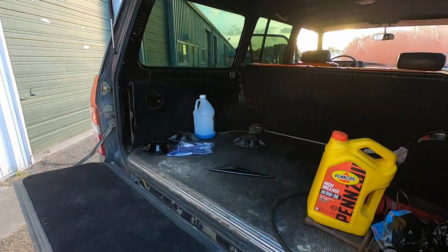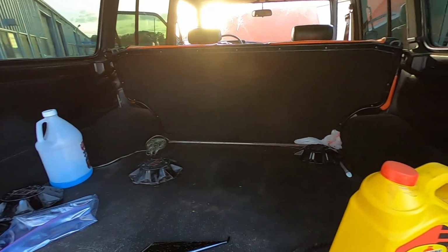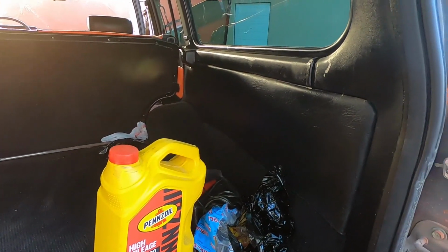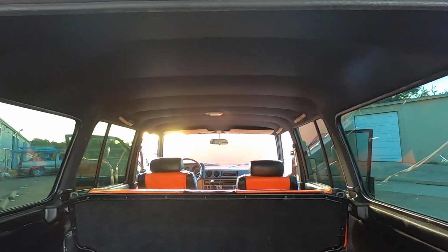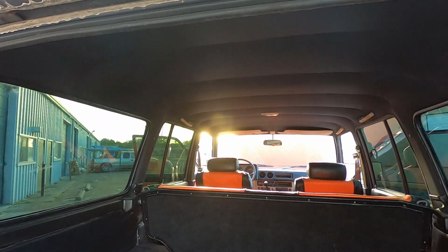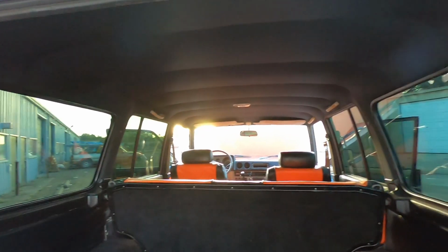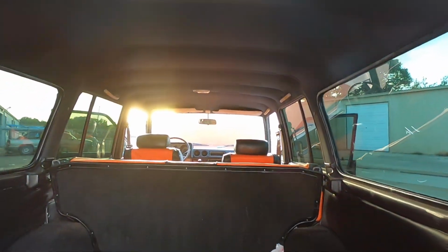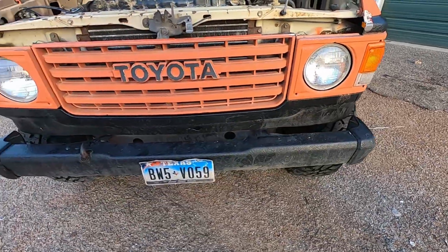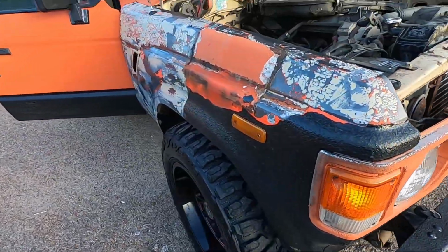So here's the back of the truck. Like I said, everything is pretty clean for an FJ60. I think the headliner has been redone. I think the original color is supposed to be gray or tan, similar to the handles, I guess the original color of the truck. Like I said, it also has the original front bumper, which is pretty cool.